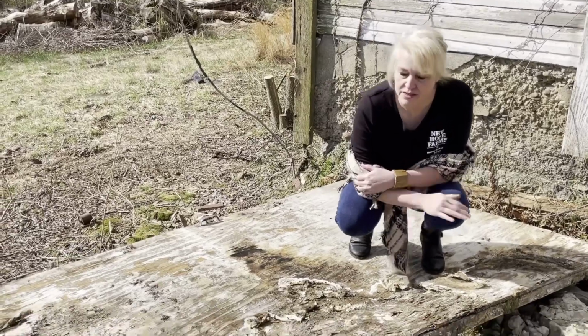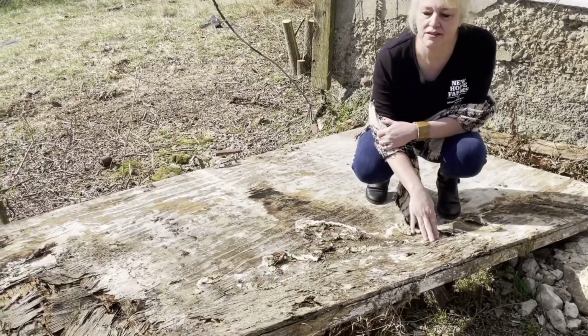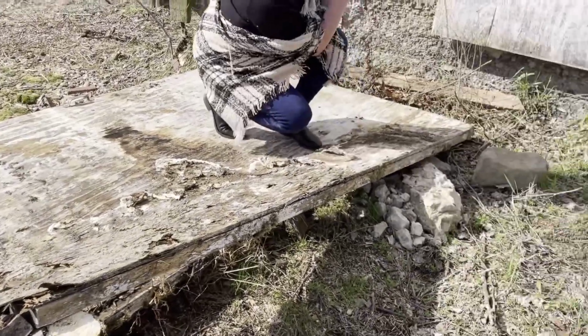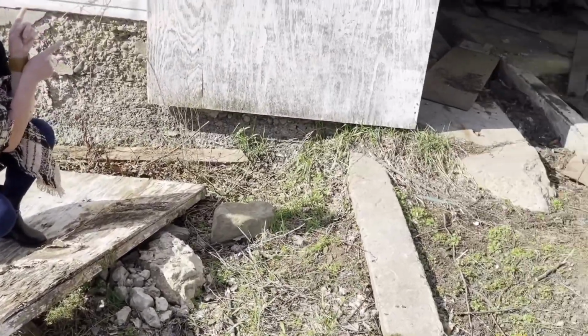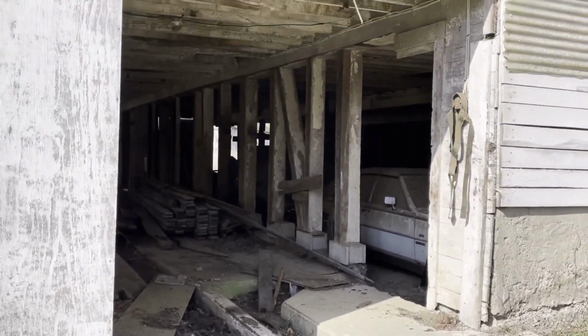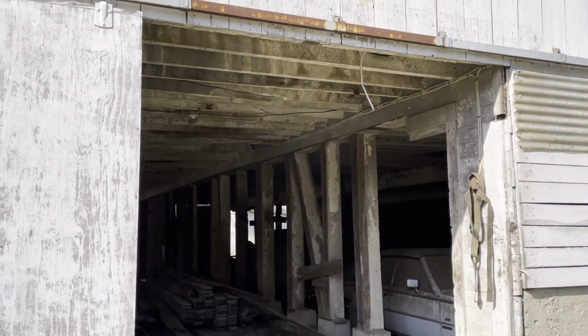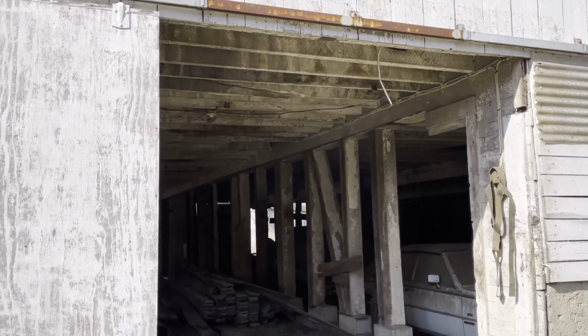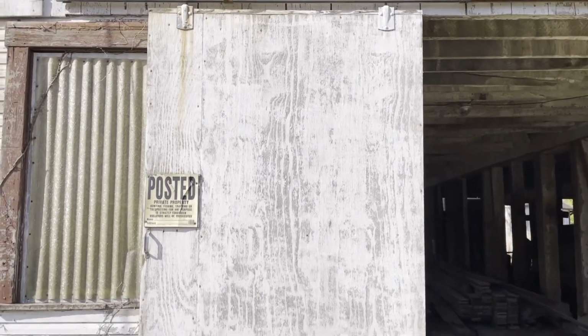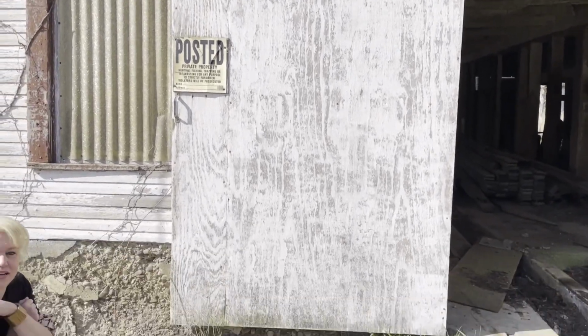This is actually a door. It's broken and rotted, and it's supposed to go over here so that we can close the doors to the lower end of the barn. But guess what? This one has to be repaired. Well, actually this one has to be remade. So guess what that means? Money, money, money, money. That's what it means. Lots and lots of money.